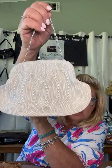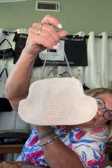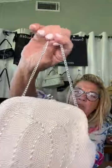This little beaded purse is $20. Let's call this the Pearl Kiss Lock, Ange. What do you think? So dainty and darling. Love it, love it.